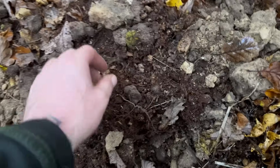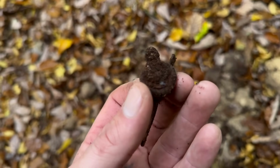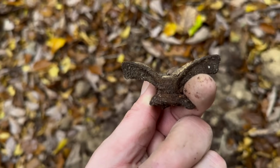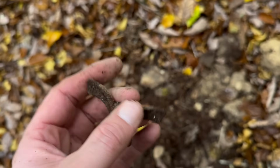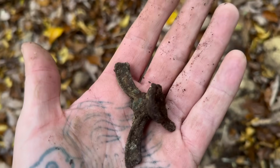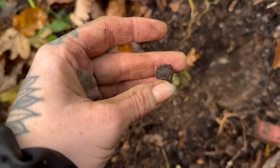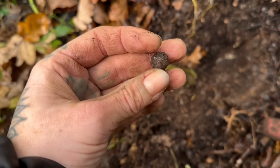I'm onto like a freaking giant wing nut. Look at the size of that. I don't know how that could have been off. Still, something old found in the ground. Right, out of here, something interesting. I'm not quite sure on that.